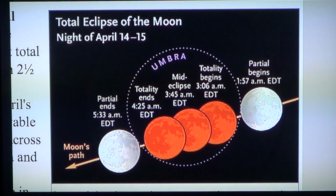A little earlier, you'll have what we call the penumbral eclipse. That's when the moon is slowly getting into Earth's shadow. So around 1:35, 1:40, you should start noticing a slight dimming of the moon. This is a very nice total lunar eclipse. It is just unfortunate that on the East Coast it's in the middle of the night.